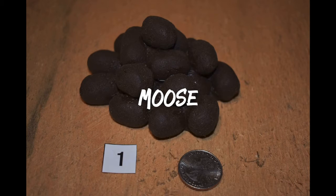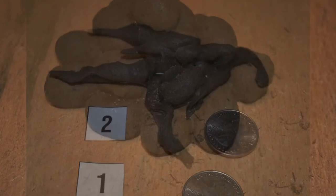Number 1 was moose, relatively large little chunks there. Compared to the size of that quarter, they're pretty big. If you said deer, obviously it looks a lot like deer, but it's way bigger than that as compared to the quarter. There is deer later on in the file here.